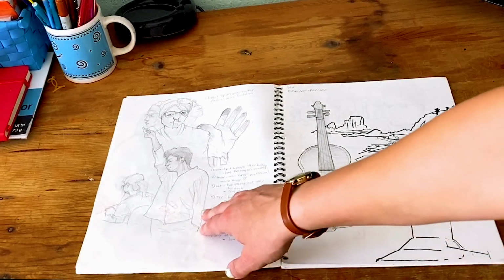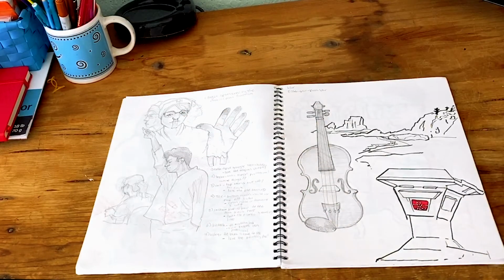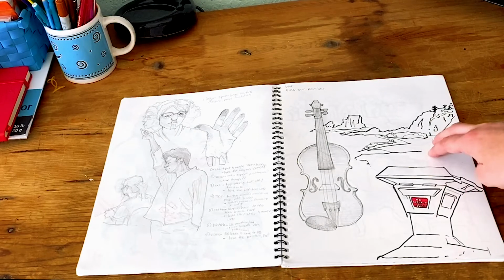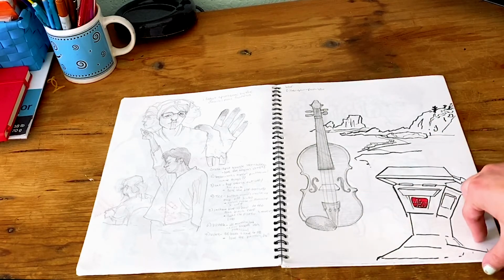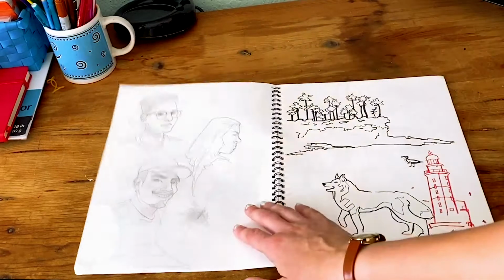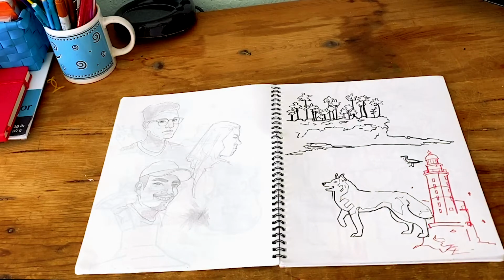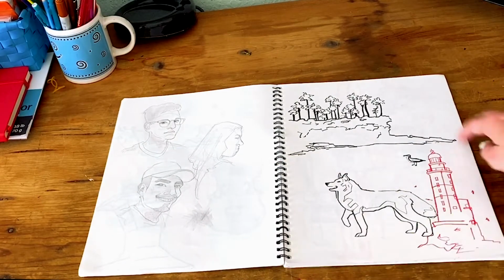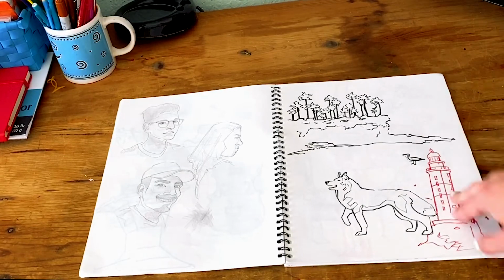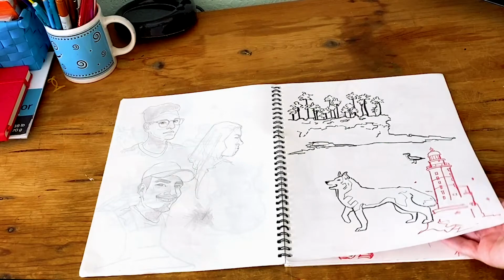Here's a sketch I referenced from Pinterest. There's me, a weird hand thing. These two were done when I was at Laguna Beach, just sketching away, and then this is a violin. Not sure why I drew that. There's me again, Angel again, and I think that's my sister Muriel. More beach sketches. I need to do these more often. I don't really do beach sketches that much anymore.